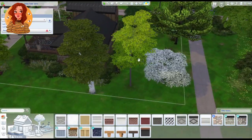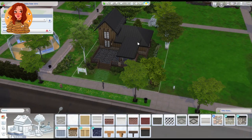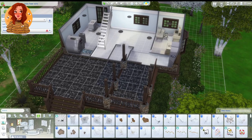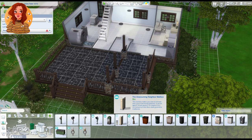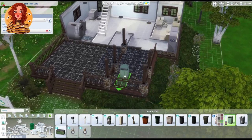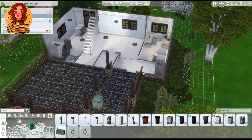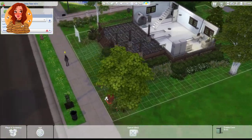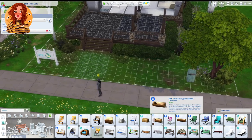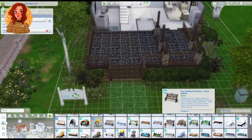So this is kind of the look of it so far, and then I've done this kind of like woodland around it. I might add maybe like some training items at the back for the dogs, so you can like bring them almost like a park here as well. Okay, just adding a little bench there.